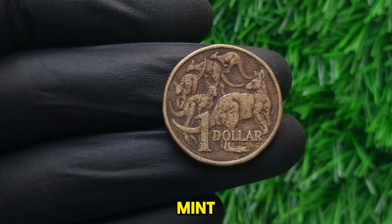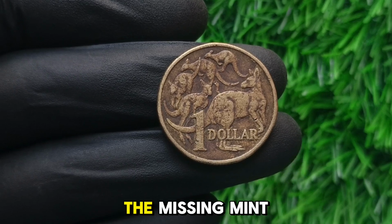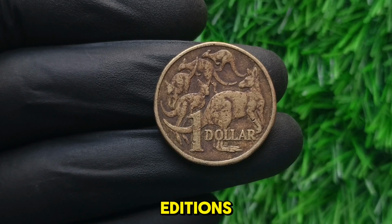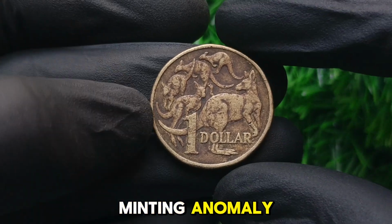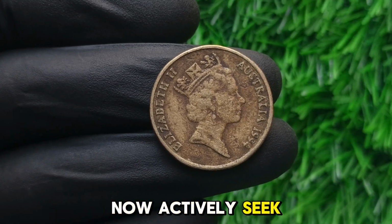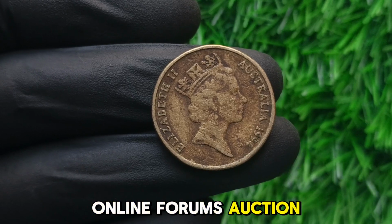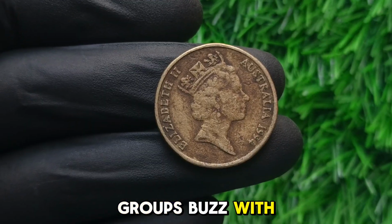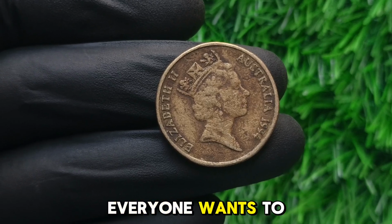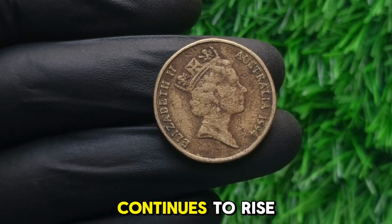The Royal Australian Mint, while meticulous, is not immune to human or mechanical errors. The missing mint mark might have been the result of an intentional design for certain collector editions, or perhaps a minting anomaly. Either way, it resulted in a coin that thousands of people now actively seek. Collectors worldwide are hunting for this coin. Online forums, auction sites, and social media groups buzz with activity around the 1994 no mint mark $1 coin. Everyone wants to get their hands on one, and those who have it hold on tightly. And that demand continues to rise.